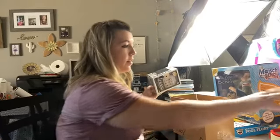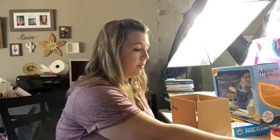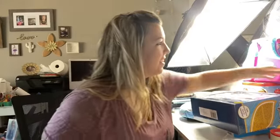So, all right, so I got these in here. I'm actually gonna put a thing of bubble wrap around them too. I just wanted to get those in there. 8 ounces. Okay. So, should I skip ahead to the 285? Should I? I like to show everything.